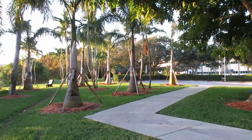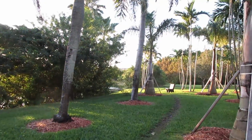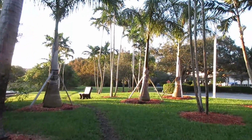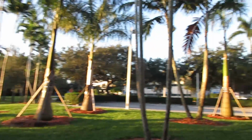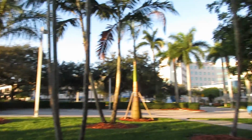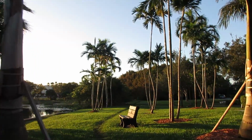Okay. Before I go into the entrance, I'm going to walk over here to where the bench is. I'll pan the camera to the right, and there is the hospital. Straight ahead. Alright, panning back to the left. Walking, I'm walking, I'm walking, and I'm talking.